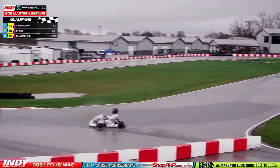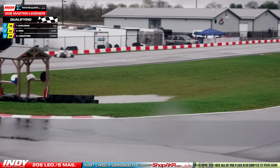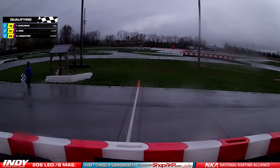Drivers will now take the checker flag this time around as they close out qualifying here. Can confirm the Masters only turned the one lap. And in the end, Tom Harleman holding on to the top spot by 4 seconds, just about, in the Legends and the Supermaster for 206s. Nate, that means one more thing. We're about to go behind the paywall and get ready for some heat racing soon.